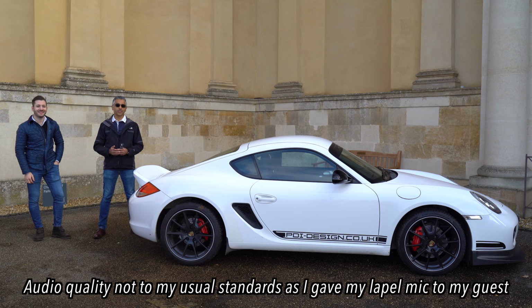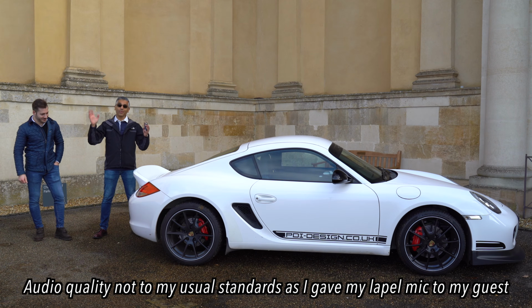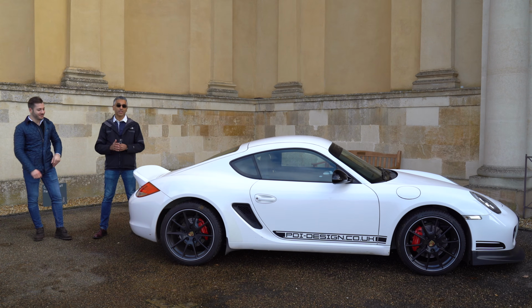I'm here at Stowe House. This is a Porsche 911 meet, probably the very last meet of the year before the weather turns. It was forecasted to rain, but the weather's held out and it's an awesome event.